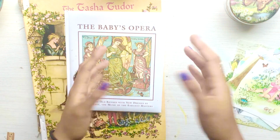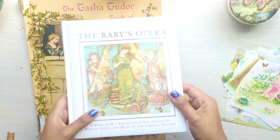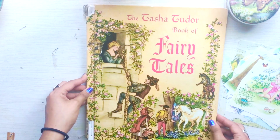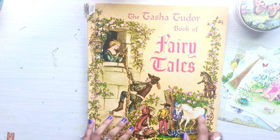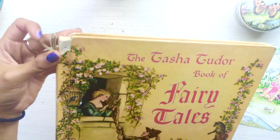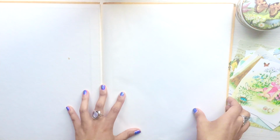Yes, so if I come across a book that is very antique, I will not cut it up, obviously, because those are treasures that you need to collect and hold on to, not cut up, you know? So this is another one. As you can see, this book was falling apart. So when I see that a book is falling apart, I immediately grab it because I can use it to make a junk journal, or I can cut it up.